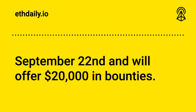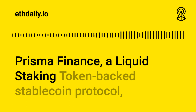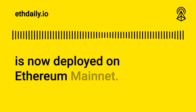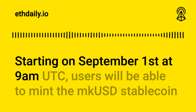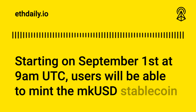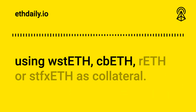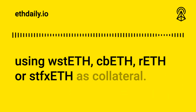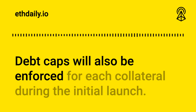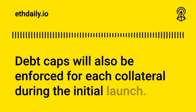in bounties. Prisma Finance, a liquid staking token-backed stablecoin protocol, is now deployed on Ethereum Mainnet. Starting on September 1st at 9 a.m. UTC, users will be able to mint the MKUSD stablecoin using wrapped STETH, CBETH, RETH, or staked Frax ETH as collateral. Debt caps will also be enforced for each collateral during the initial launch.